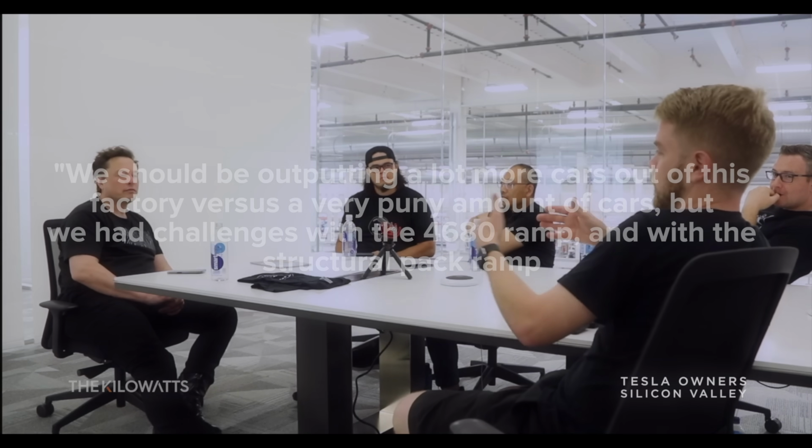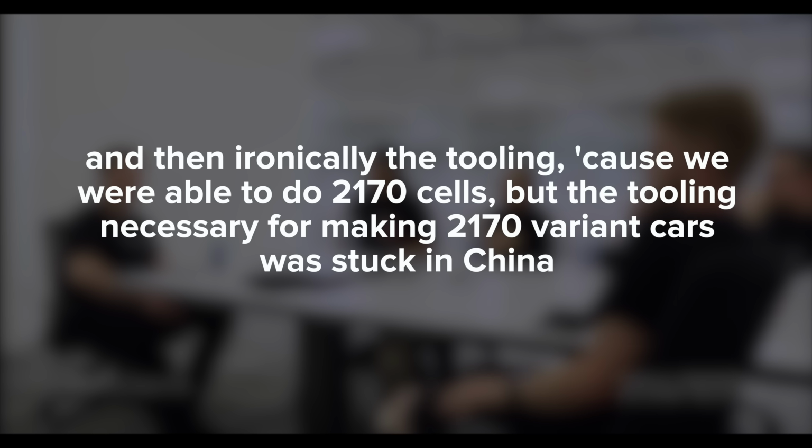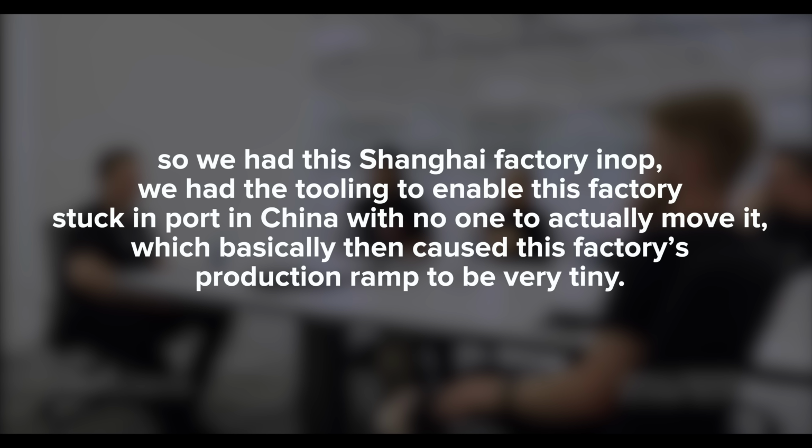In his interview with Tesla owners of Silicon Valley, Elon said, "We should be outputting a lot more cars out of this factory versus a very puny amount of cars. But we had challenges with the 4680 ramp and with the structural pack ramp, and then ironically the tooling, because we were able to do 2170 cells, but the tooling necessary for making 2170 variant cars was stuck in China, so we had this Shanghai factory in op, we had the tooling to enable this factory stuck in port in China with no one to actually move it, which basically then caused this factory's production ramp to be very tiny."